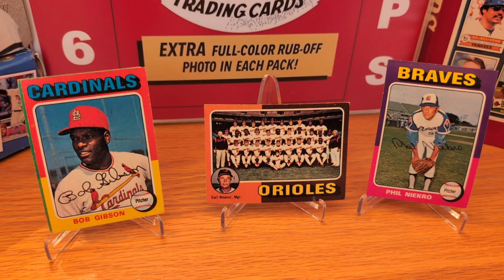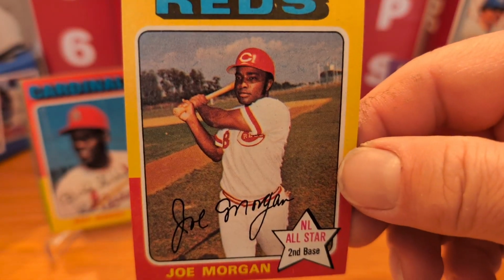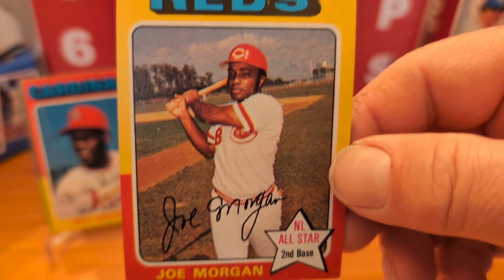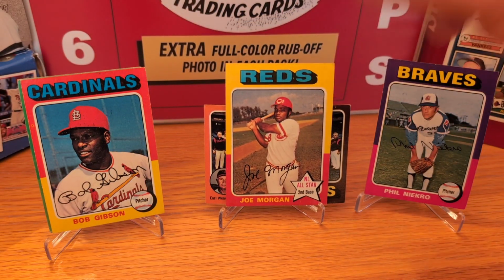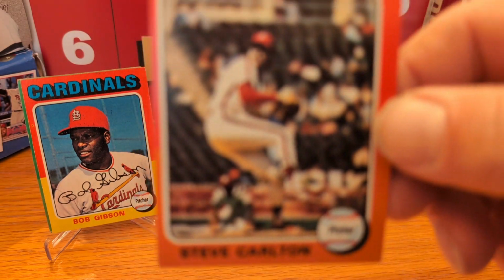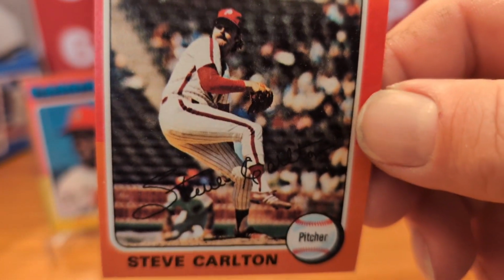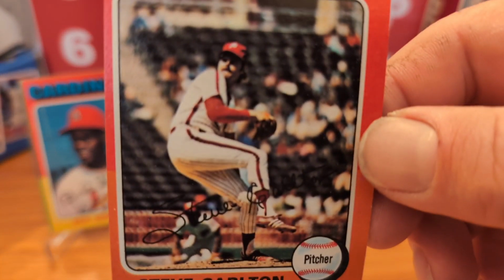There you go, Joe Morgan, spark plug for the Big Red Machine. Who'd ever have thought? What a trade from the Houston Colt .45s, or Astros, to the Reds. Here we go, Steve Lefty Carlton. I don't know why this is not focusing. There you go. Looks like probably Mike Schmidt in the background there.